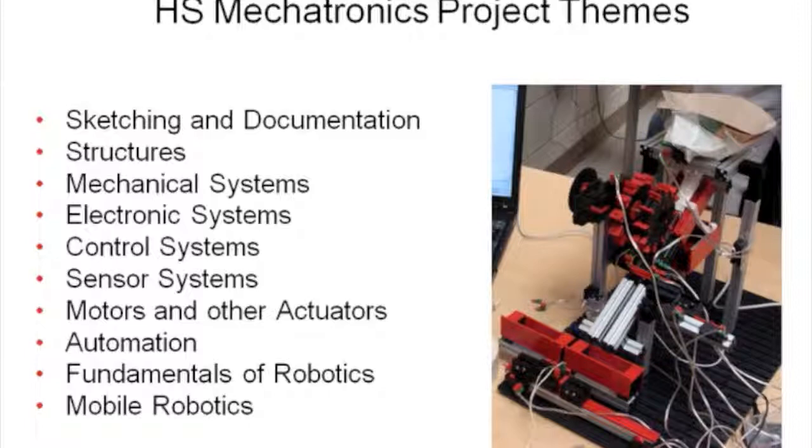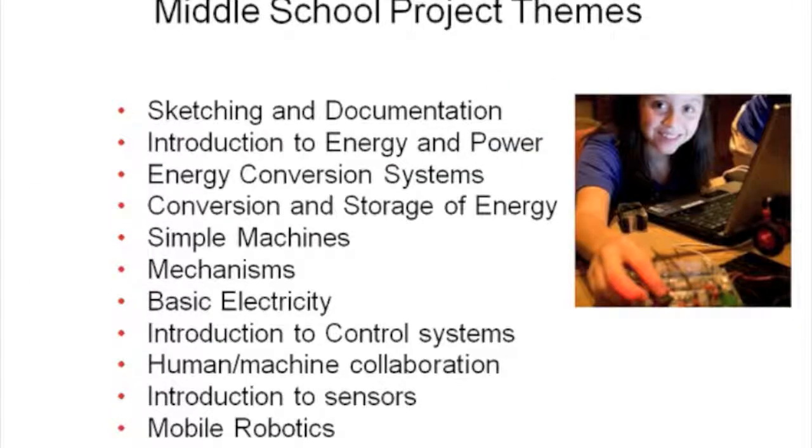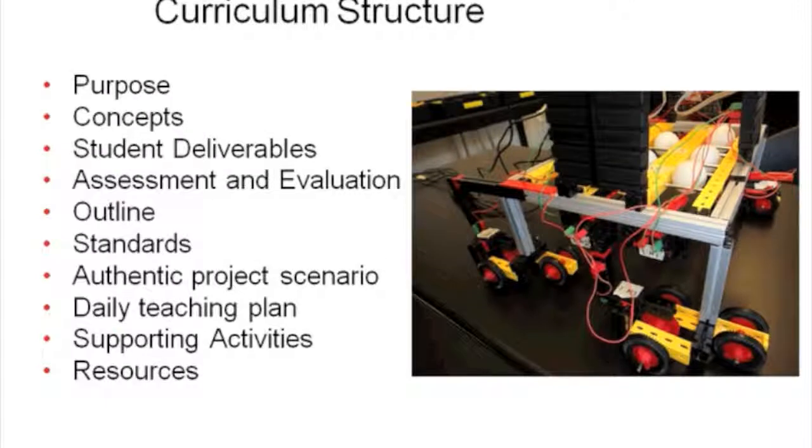If we look at the other lab, the middle school project themes, you'll see that they kind of mirror what was covered in the high school version, but it offers a more basic version of the same themes, essentially with the emphasis more on providing the basic groundwork needed to be an informed and literate citizen in our modern technology-based society. But of course, there are some other things that won't be covered in the high school lab, so it's a good basis to have. Now, let's look at the curriculum structure.